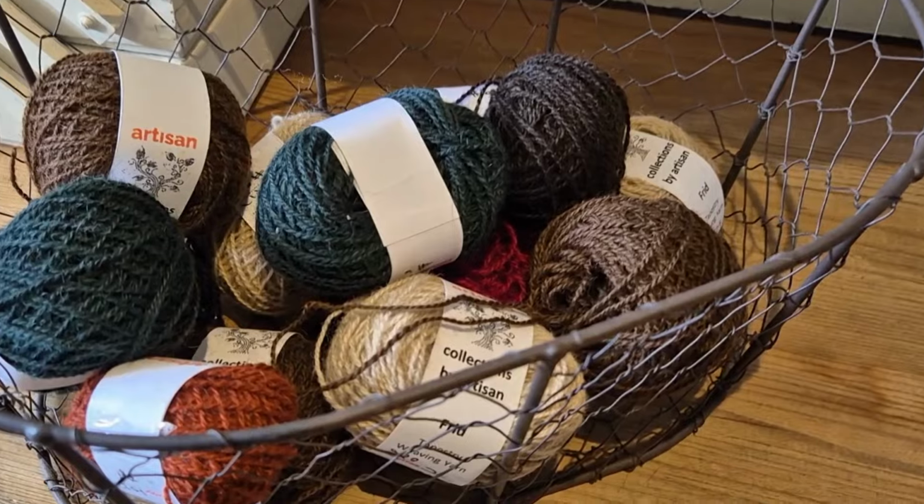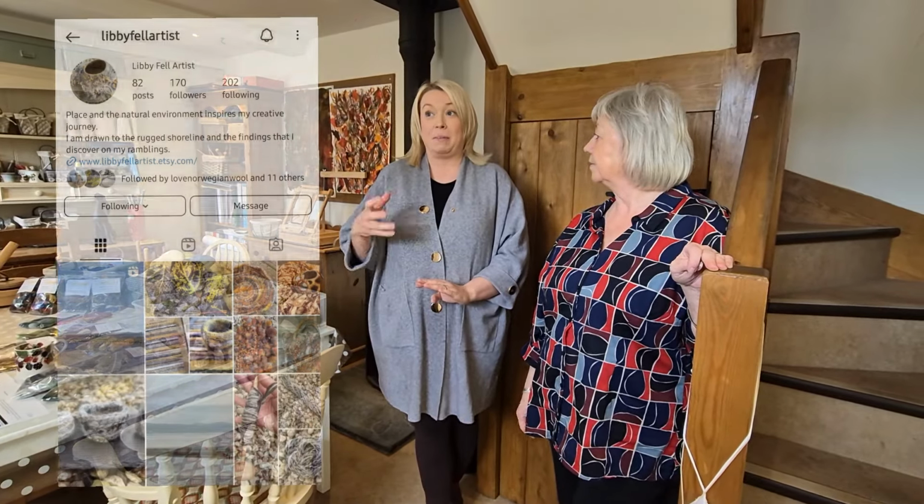And so what crafts do you supply for? It would be felt makers. I'm a felt maker, so I use our wool as well. So I'm Libby, a felt artist, and I do run workshops as well and use our own wool. Fantastic. And I do use it every day. You are Trish's daughter. Mum and daughter. So it's a real family business. And we are passionate, and we do love doing it.